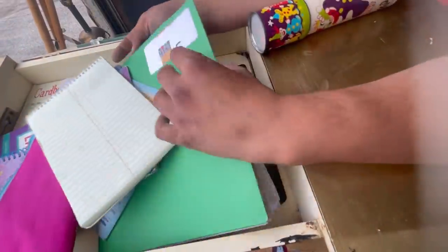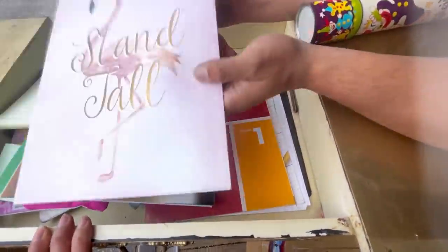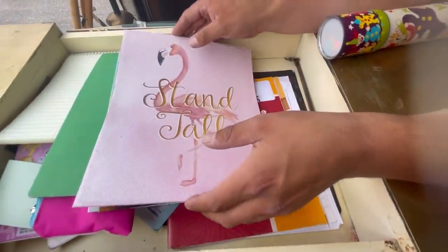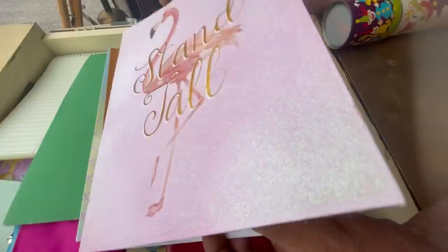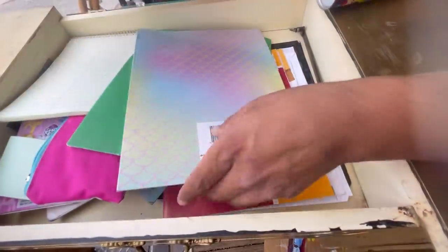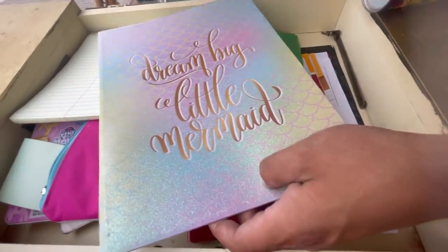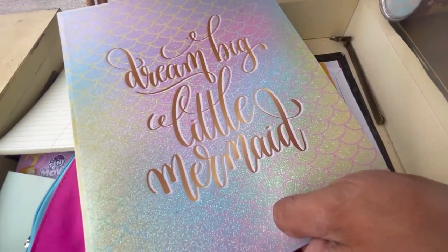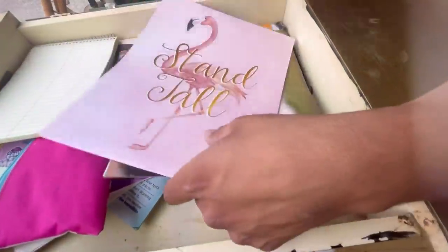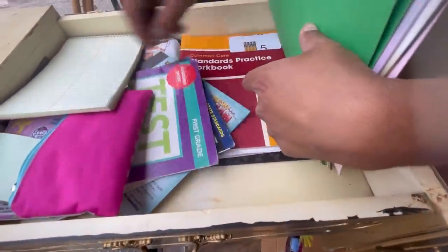Paper, we got some more. What is this, drawing paper? A flamingo, stand tall. Anything in it? Let's see. Nothing. Kitty cat. What else is this? Dreaming big, little mermaid. Okay, all right, so this is in there. Let's see what else we got.